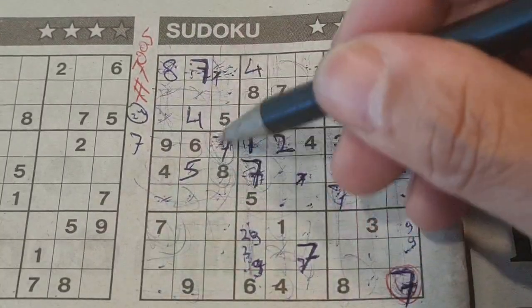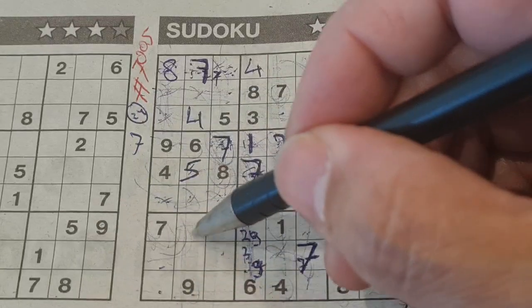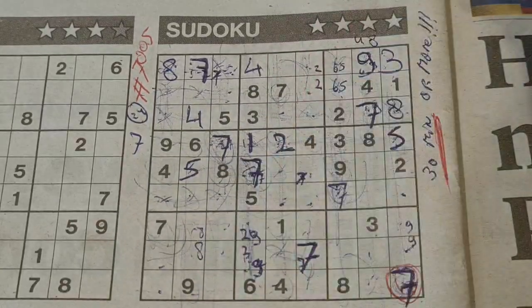8 in this column. 8 in the third column. So the column with 3 in the second column, only 2 places left for 8. Could be here. Could be there.